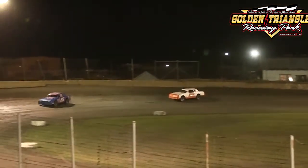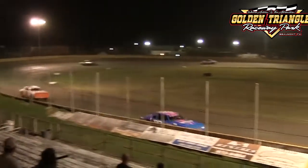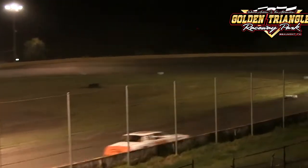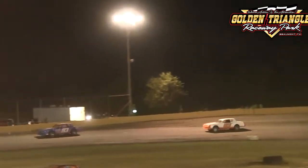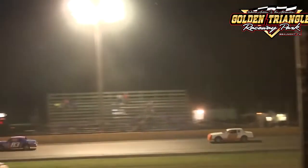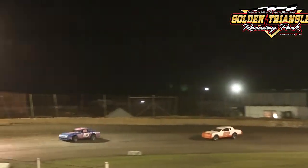Vanderpool looked to gain a little bit of ground there down the backstretch into turns 3 and 4. Lovell still looking about 4 lengths ahead of the second place Vanderpool. Don't count him out. He's been around this racetrack many, many times, and he will get crafty. Looking like Phil Mickelson on a flop shot from 50 yards out.